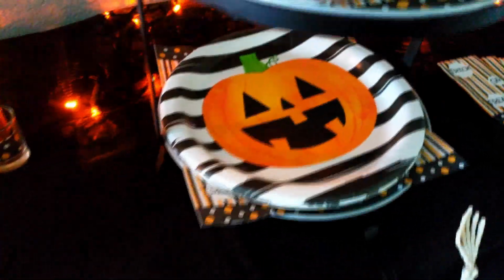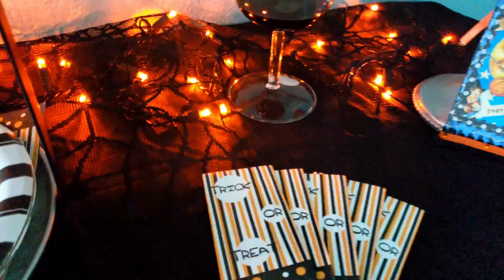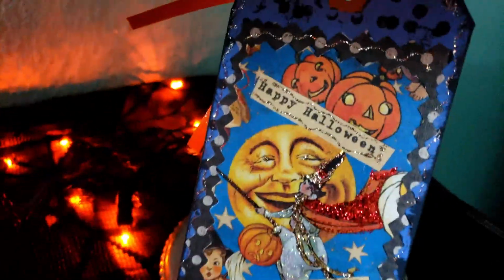to make it festive. Now here are my paper goods that I purchased, and I was able to get them for $1 a package at the grocery store. I have a candle inside my glass of blood. At least I think that's what it's supposed to be. And then a few small paper items that tuck away very easily.